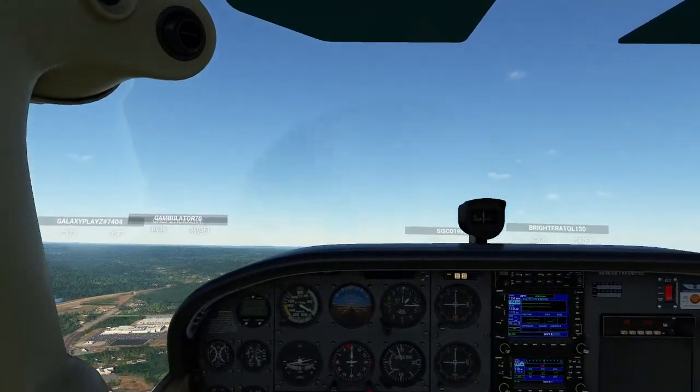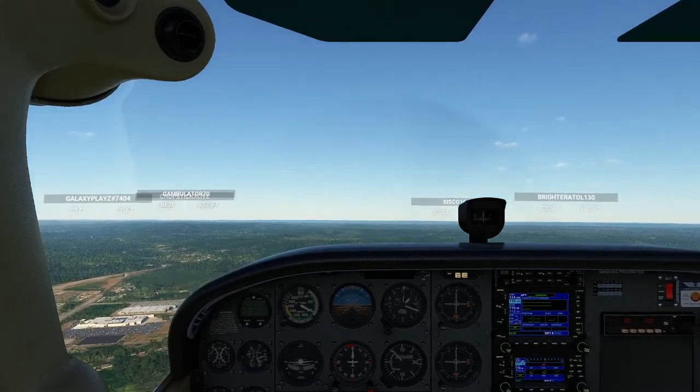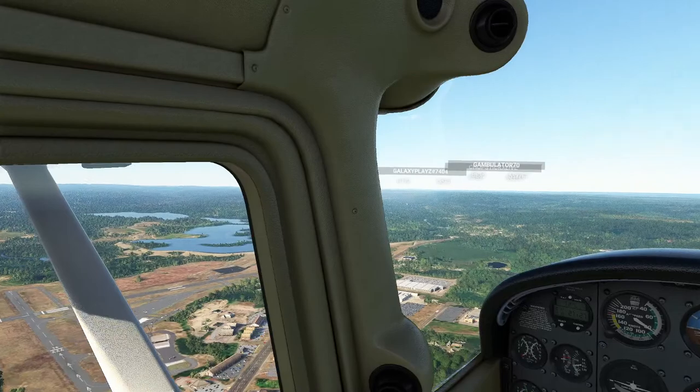And there's 1,300 feet. Go ahead and pull the throttle back. You don't have to pull it back too far. About 2,100 RPM, I think, is what they tell me to use. But honestly, I just look out the window and I say, close enough. Just one of those things.